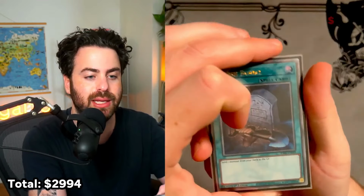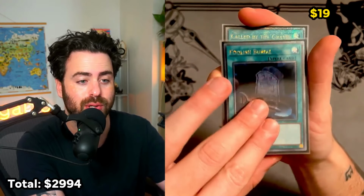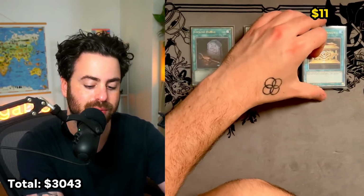We have the Foolish Burial. Again, you can see the holo is not that shiny. If you're from North America and you have your own prints, they probably shine like crazy. These are a little bit more muted. So we have Foolish Burial, obviously. Now you can see the Called is a bit more on the bright side, and of course, Gold Sarcophagus, again from Rarity Collection 2. These are obviously staples in Branded.